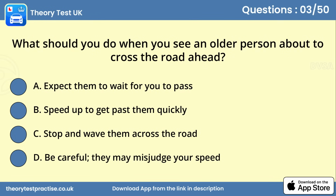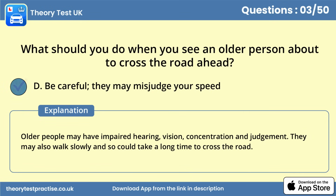Question 3. What should you do when you see an older person about to cross the road ahead? D. Be careful, they may misjudge your speed. Older people may have impaired hearing, vision, concentration, and judgment. They may also walk slowly and so could take a long time to cross the road.